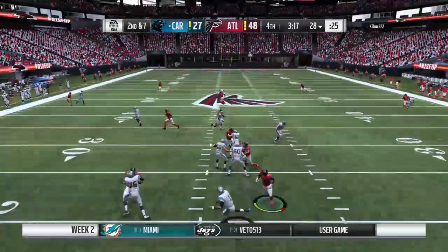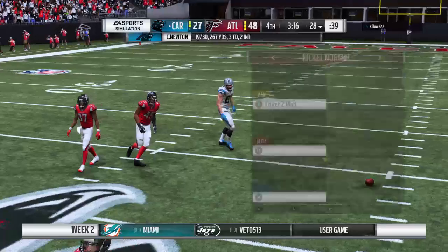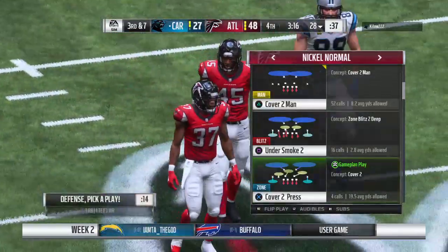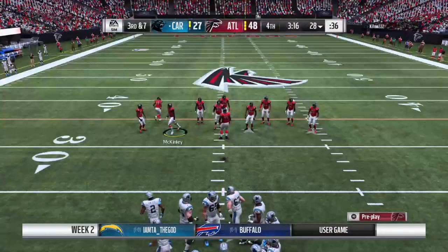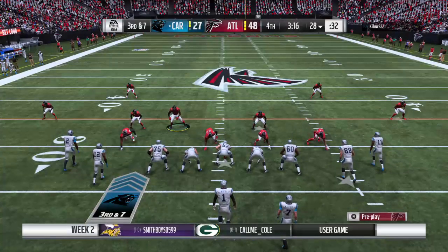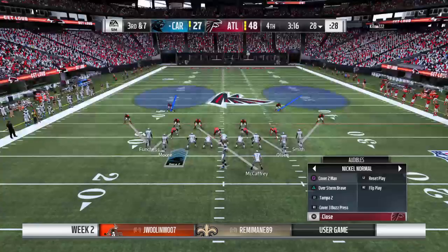Here's Newton. And it's knocked away and incomplete. Good coverage that time by the linebacker, Deion Jones. It's always tough for the guys throwing the football when they think they've got a completion and the ball's almost there, and then someone sneaks a hand or two in and bats it away.